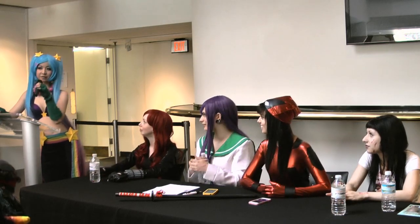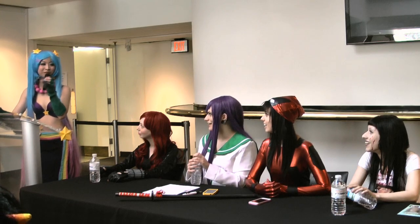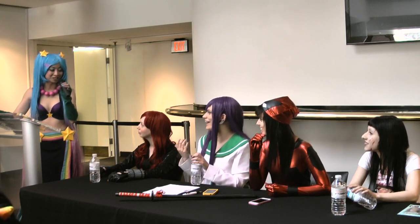I want to take it a step further. You can buy prosthetic boobs that are this big and then blend it with your skin. But I've only seen one person actually do that because she did it really well. I've only seen one person do that, and it's male. So if I had the money, yeah.